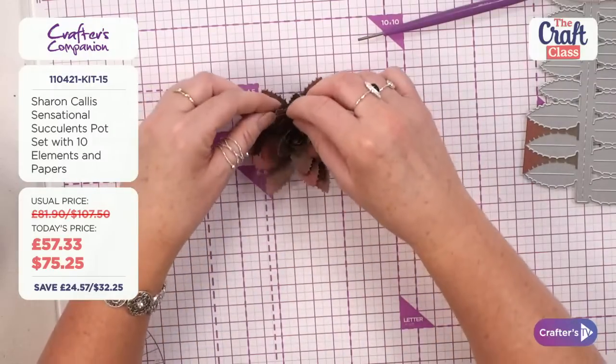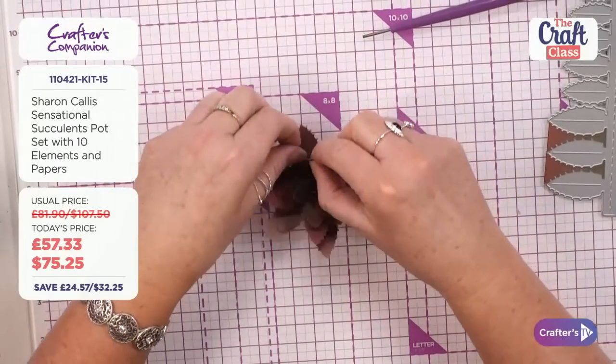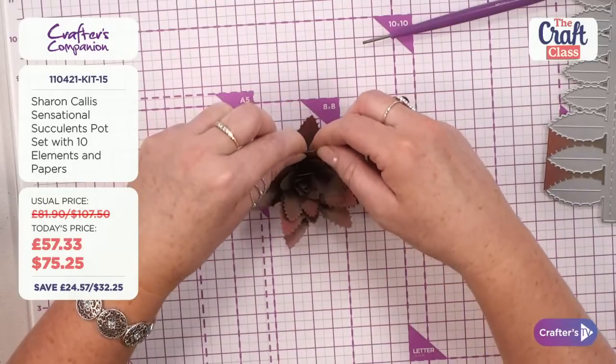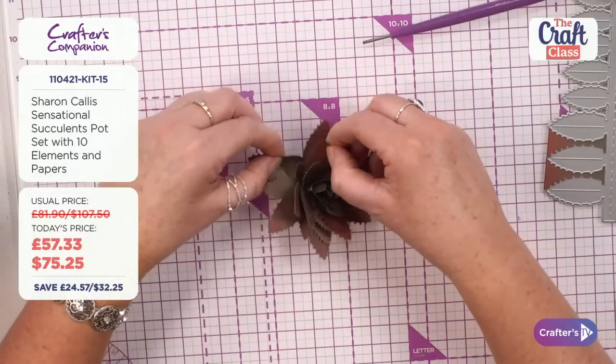Now these papers are really good quality. What you can actually do is if you see like there's a little gap there, you can actually start to manipulate them and turn them in. So turn that one in, turn that one in. A little bit like filling in your Christmas tree. Absolutely, yes, it's exactly like that. That's the best bit, isn't it? Organising the tree and getting it all ready.